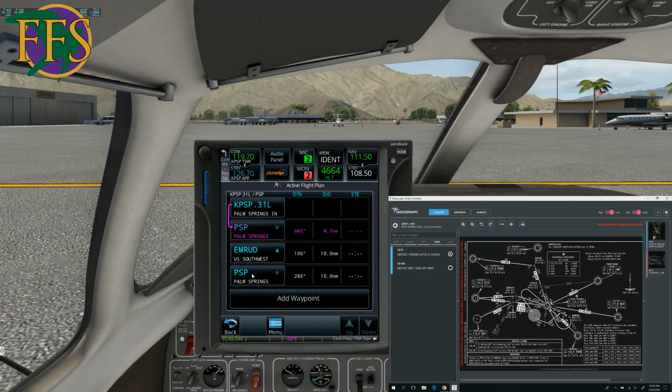San Luis Tower, this is November 2A Papa uniform. Taxiway Alpha. 2A Papa uniform, Roger, join Alpha to the ramp. You can remain this frequency.